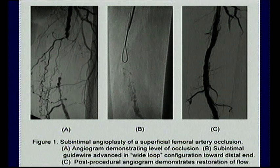This is subintimal angioplasty. What is done is a guide wire is inserted into the vessel which is stenosed, and just before the stenotic segment it is directed against the wall of the artery, and it is poked into the wall. Now once it is directed against the wall, it dissects, it opens up the intima, and it dissects in a plane between the intima and the outer layers of the vessel.